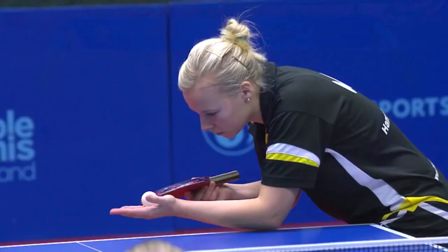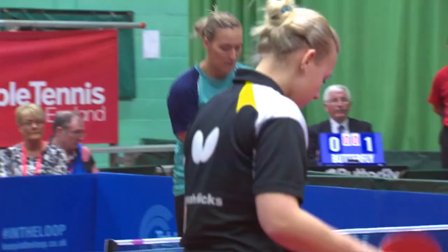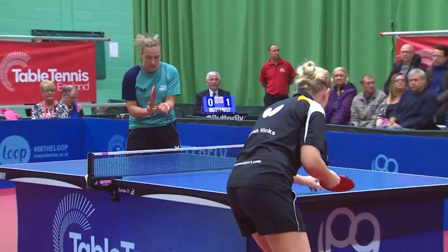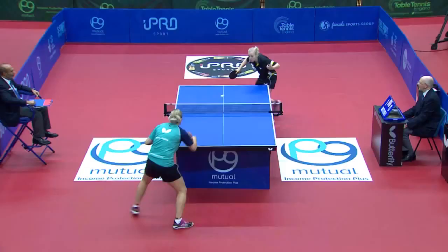Kelly, obviously, been competing recently in Kuala Lumpur, played very well, took a lead role for that women's team. But Hannah has been competing regularly in the Swedish National League. Kelly, very experienced against defence, so I think we'll be in for a good match.